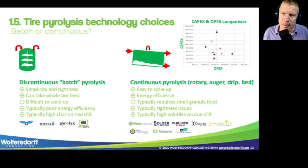So let's look at the process choices. Very often I'm asked the question, is a batch process better or a continuous process? So let's look at both processes. Before that, let's look at the little chart at the top right corner, where I indicate the CapEx and OpEx costs of typical processes. It's very small, but you can see the blue dots are European technologies. There are two red dots, which are Chinese technologies. There's the American flag for the American technologies, one British technology, and one Swiss technology.